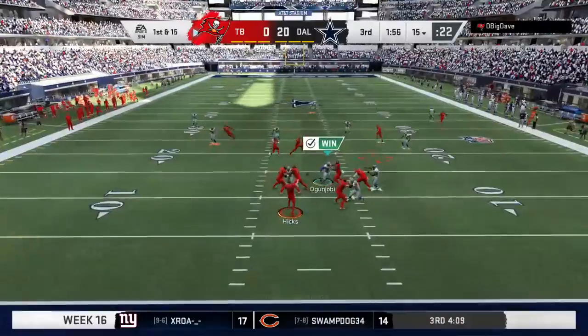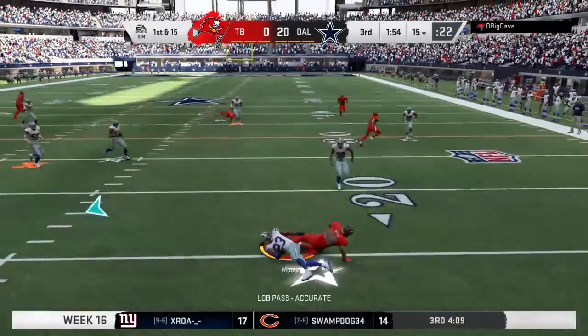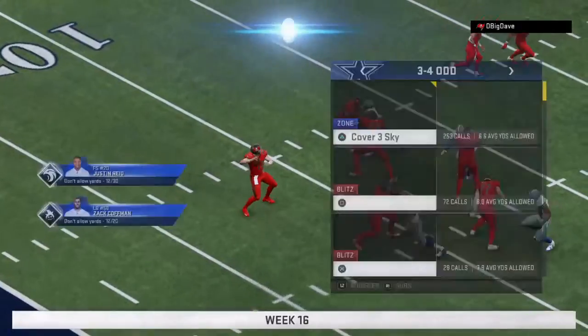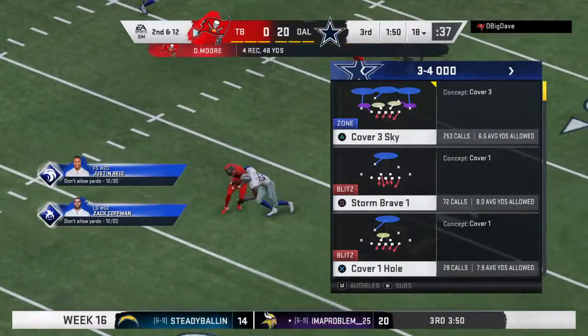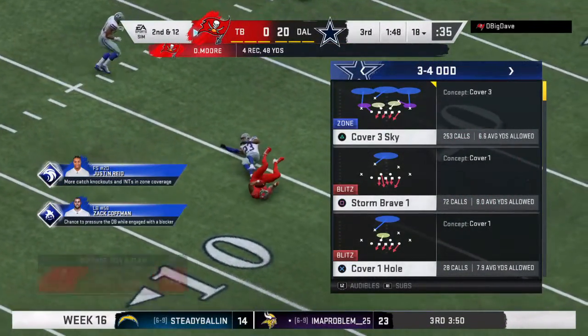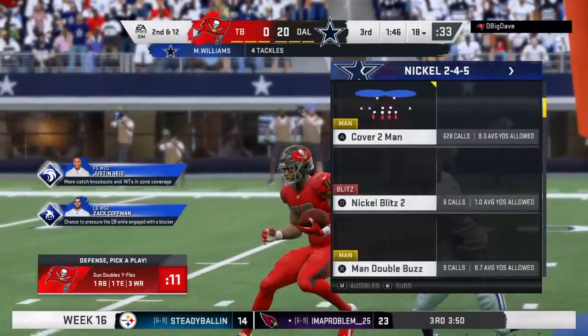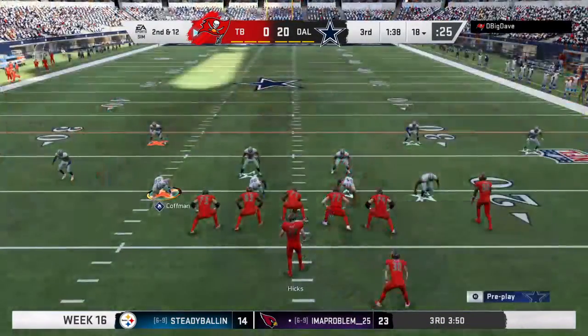From the gun, Hicks. Over the middle and into the hands of his receiver, Moore. And he'll be a couple yards shy of the 20 at the 18. The completion good for 3, and it's 2nd down at the 18-yard line.